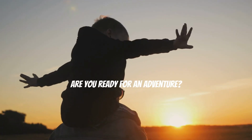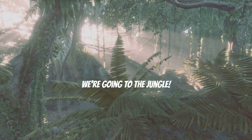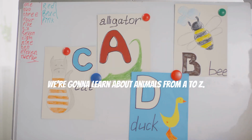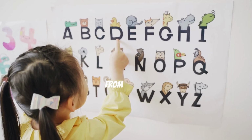Are you ready for an adventure? Today we're going on a super duper fun trip. And guess what? We're going to the jungle. We'll be learning all about animals. We're gonna learn about animals from A to Z. That means we're going to see an animal for every single letter of the alphabet. That's right, from A to Z.